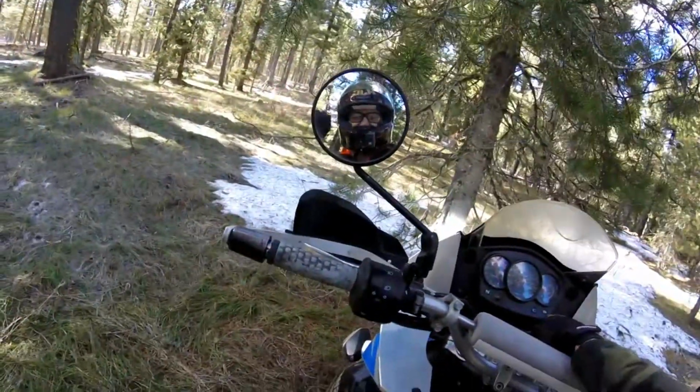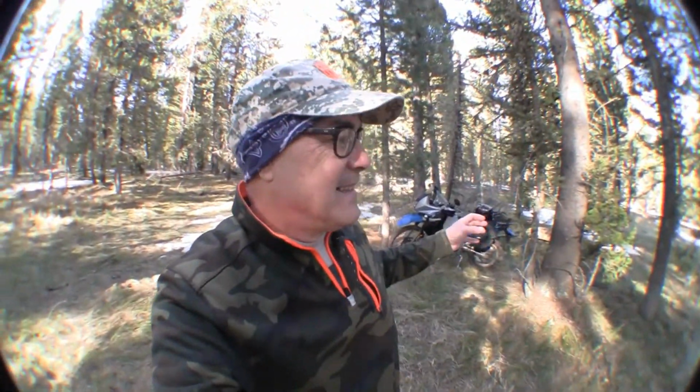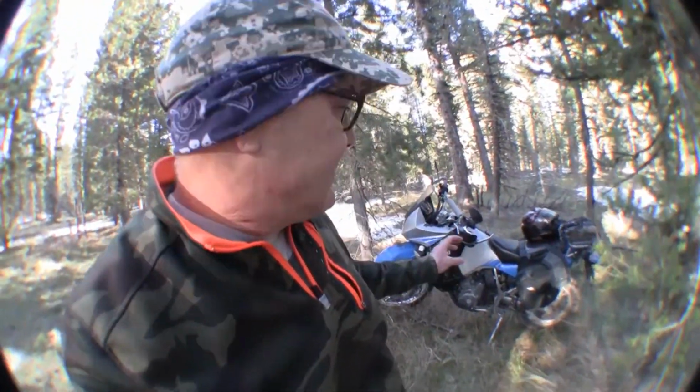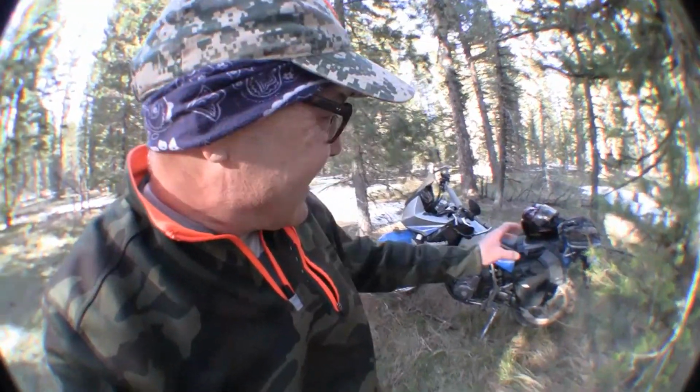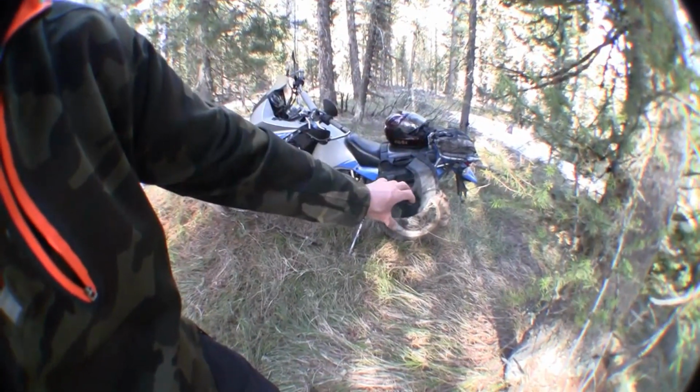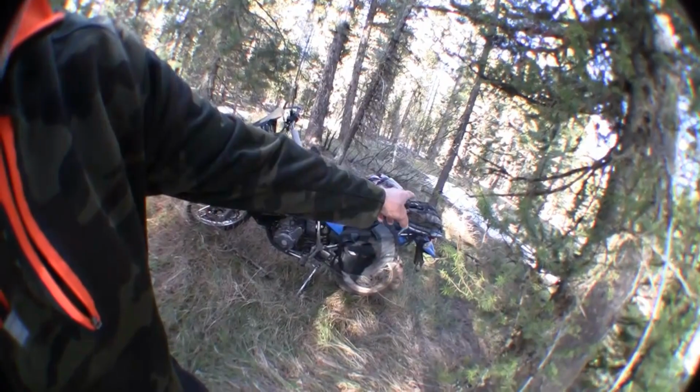Whew. Wow, that was a blast. I haven't opened that bike up yet like that on a forest road. I'd really like to get into some intermediate trail riding. The thing is, when I'm riding it like that, it doesn't feel as big as it is. And I forgot about all of this cargo stuff on the back. The boots, the ski boots, my panniers.